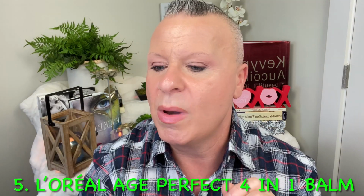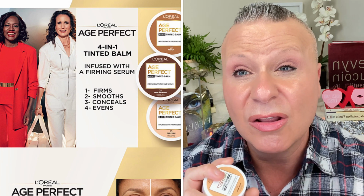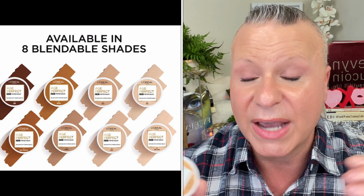At my number 5 is going to be the L'Oreal Age Perfect 4-in-1 Tinted Balm. Now, I did this review in the middle of December. I got this off of Amazon, and there are 8 colors in it. I picked up one, and they sent me another one for nothing, so I actually got 2 of them.